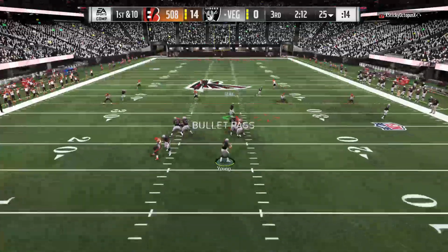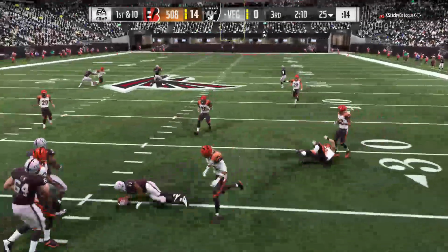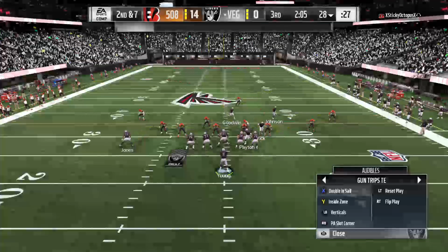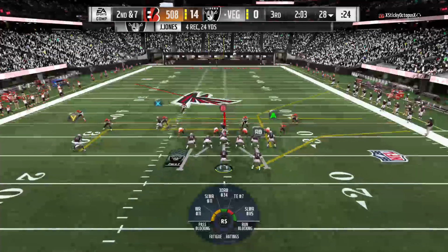Trying to shake off the interception from the last drive. He'll look to throw. Jones has it. And this one will go to the 28-yard line. The completion good for 3, and it's 2nd down.